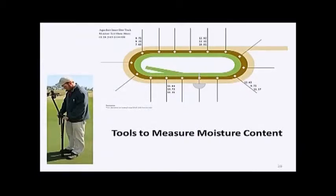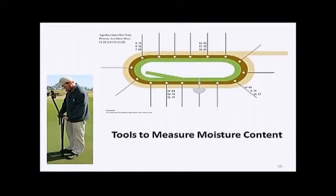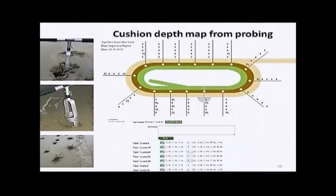Moisture content. Again, I'll mention moisture content. This is about a $1,200 device. It's used to map moisture content. It then can automatically download into the maintenance quality system the data, then they're placed on a map. The other thing that's done is cushion depth maps from probing. Most tracks are doing this manually when they do it, but this is something that has value as well to the handicappers potentially.